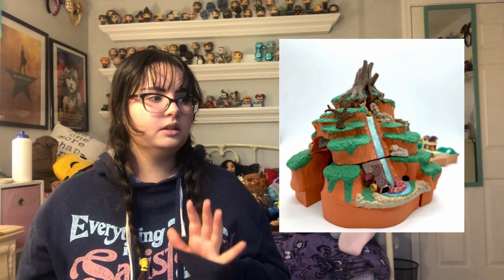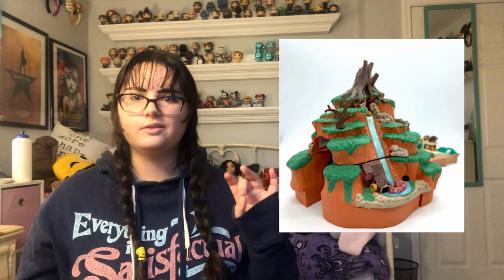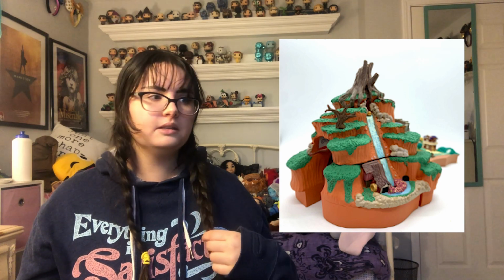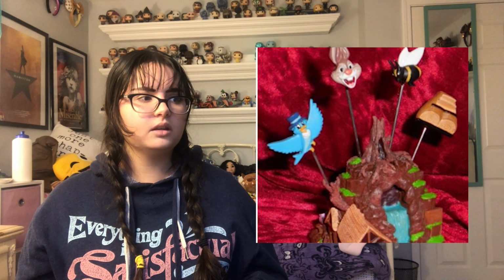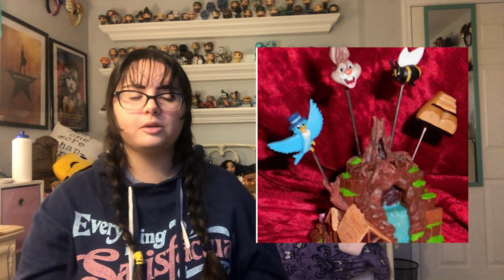Next, we have this other sort of playset thing. It's more just a figurine model rather than a playset. And we have this statue, which is very interesting. The head on the spike is probably my favorite part.